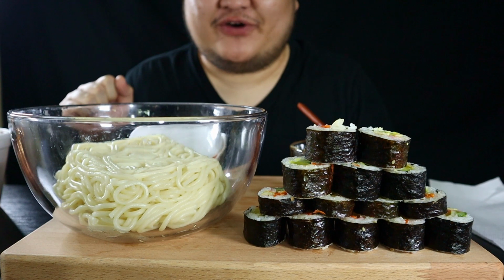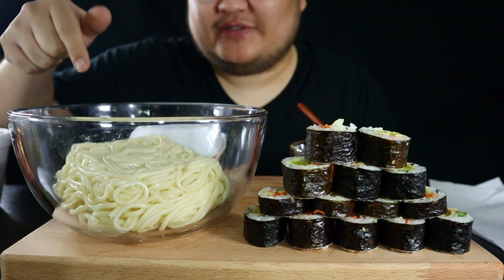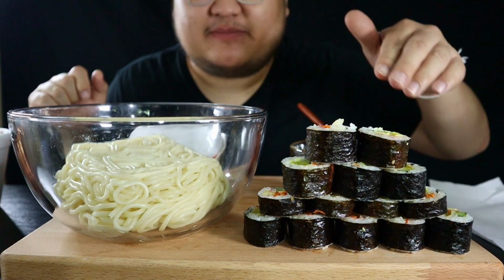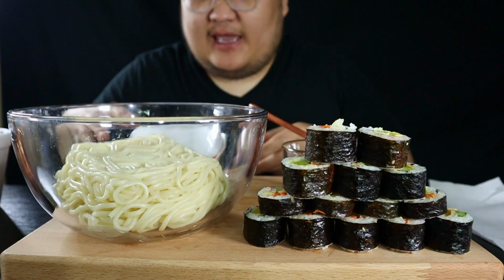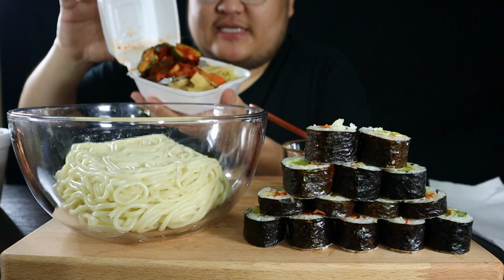Today I have some Korean foods. Yum. I have black bean noodles. I know the sauce is not in there yet, but soon. I have some kimbap. Back here, I have some pork bulgogi, spicy pork bulgogi. And in this, I have some sides.